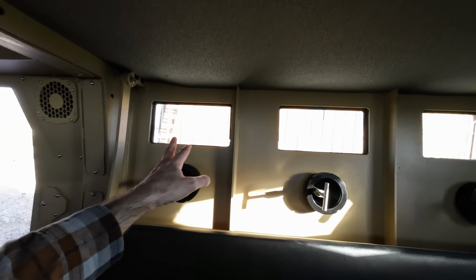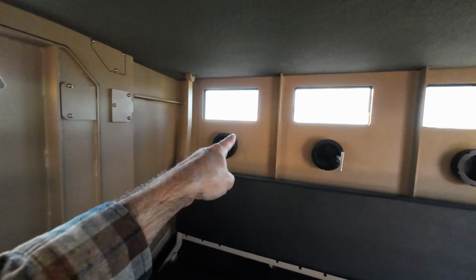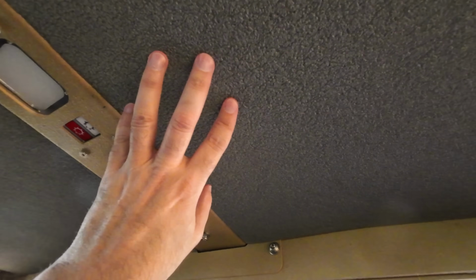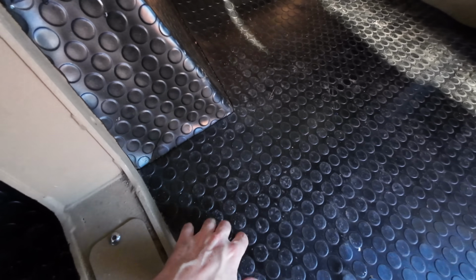But as you can see, there's also three windows on this side with the ports as well, three more here. And then on the opposite side, you've got three more windows and three more ports. And foam insulation in the top just for a little bit of extra sound deadening, because there is a little bit of an echo here, and this thing is basically a rolling Ford tank. You do have this floor that is easily washable, which is kind of neat.